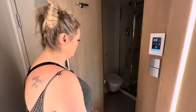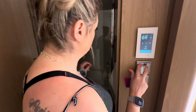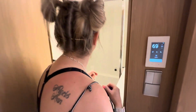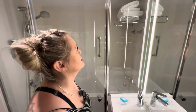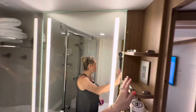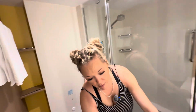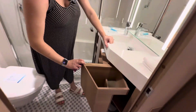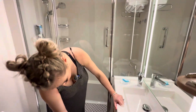Bathroom is right here. I feel like there's probably a switch to this. There we go. It's a pretty standard bathroom. There's a little less shelving than I'm used to in a bathroom, but you've got some small amount of shelving right here and a little bit of shelving back here. And then you do have, oh, you have a drawer. That's unusual. Not seen that on one of these ships either.